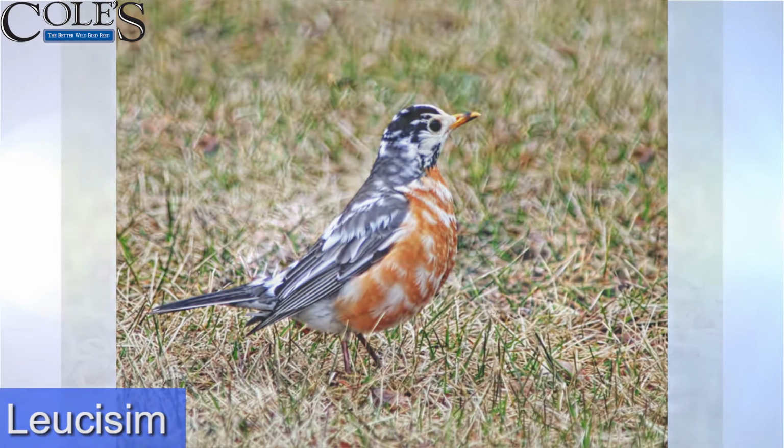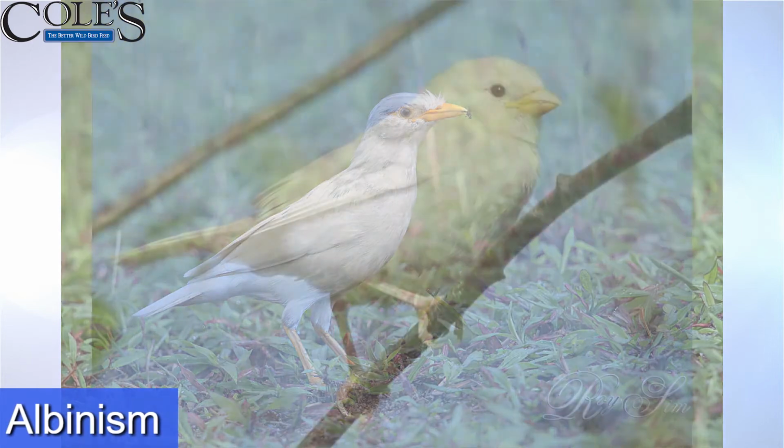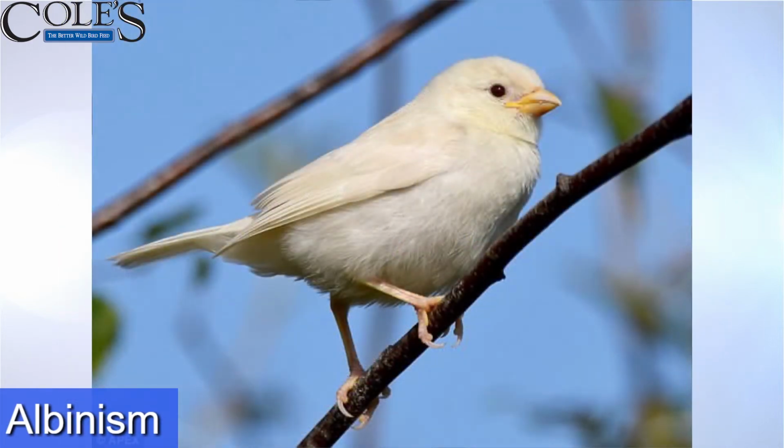Yeah. And now here we go. That's full albino, right? That's a full albino, and if you could make it out on there, the eye will be a reddish or pinkish color. As you can see, the bill has lost its color, the legs have lost their color, the feathers have no color. That's an albino. Wow, I've never seen one. Oh my gosh, look at that.